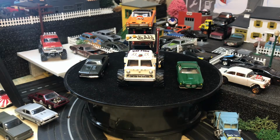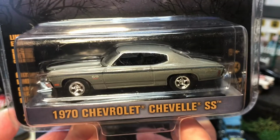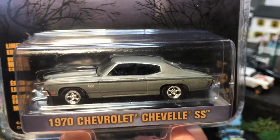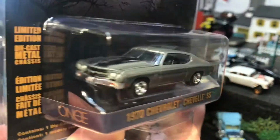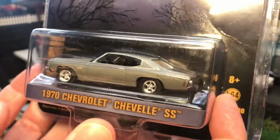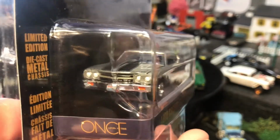Let's see. I did pick up an awful lot when I was there. Man, didn't realize it. Another one that I had picked up for him, same guy, but he had showcased it on another video. A 1970 Chevelle SS from Once Upon a Time. I don't know, he's got me liking these Chevelles now. A friend of mine had one when we were in high school.